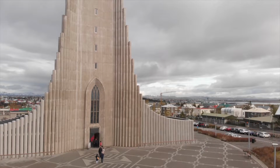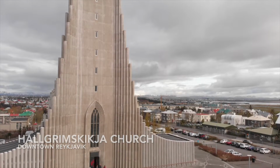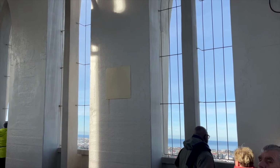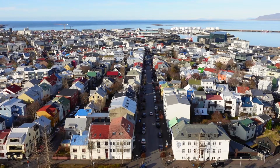I'm sorry, but I'm not even going to try and pronounce this one, but this beautiful church is one of the most recognizable landmarks in Reykjavik. And a $10 ticket will buy you an elevator ride to the top, where you can enjoy panoramic views over Reykjavik.